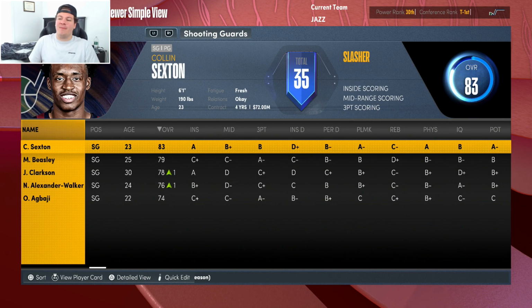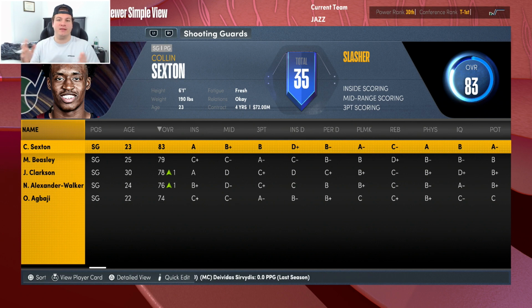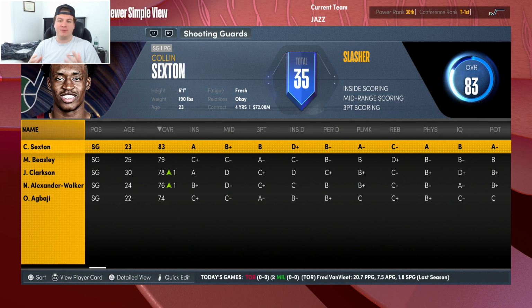Collin Sexton, the man who signed a 4-year, $72 million contract with the Jazz once he was officially traded there. I like this deal for both sides. He's probably going to average some ridiculous stat line just the way this team is currently constructed. There's not a lot to be too appreciative of on this team. So Sexton's obviously one of these nice young pieces here. Only 23 years old. Really excited to kind of hopefully somewhat build around him today.